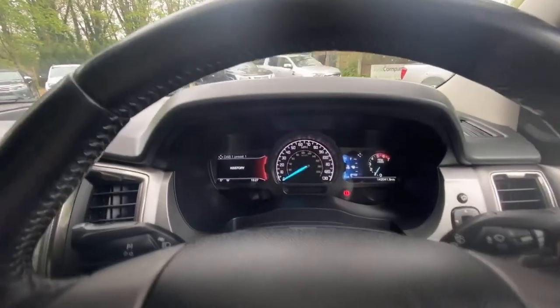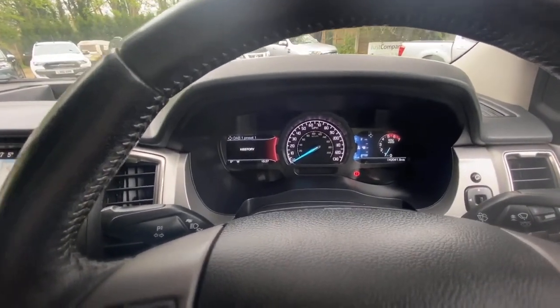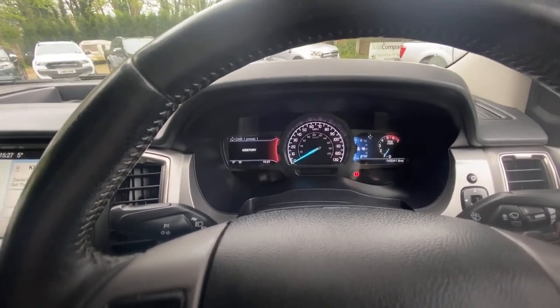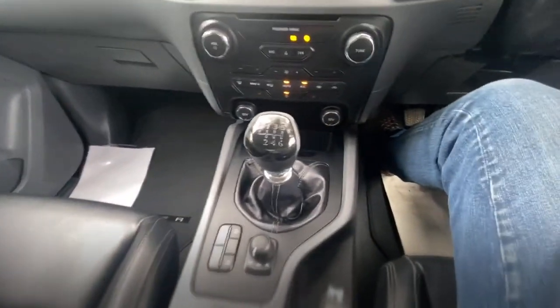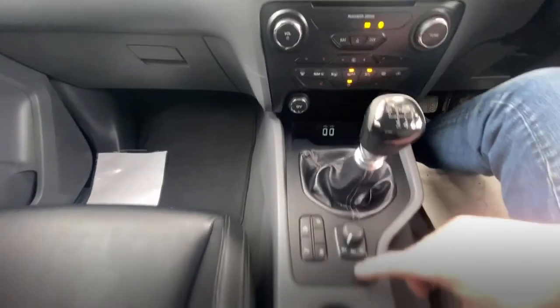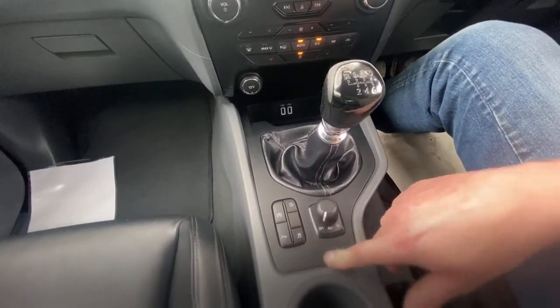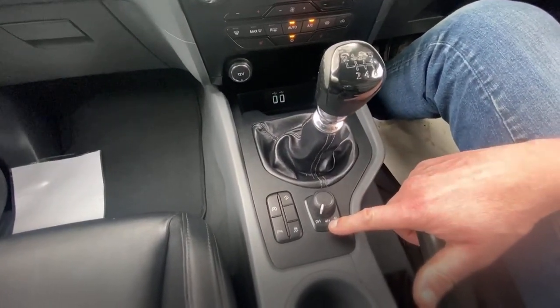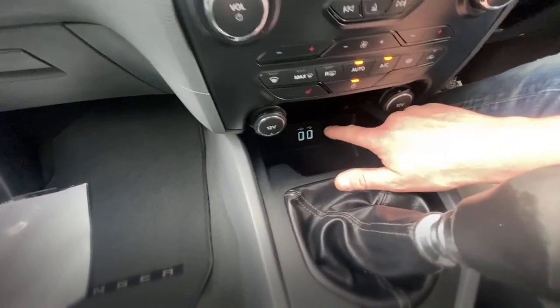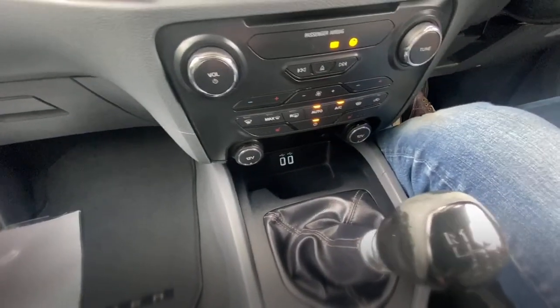As you can see on the dashboard, there's no warning lights, only the brake, obviously. No other issues on there at all. 6-speed manual gearbox. It's got stop start, parking assist, stability, hill descent, and obviously switchable 4-wheel drive. Down below you've got 2 USBs. These will support Apple CarPlay and Android Auto.